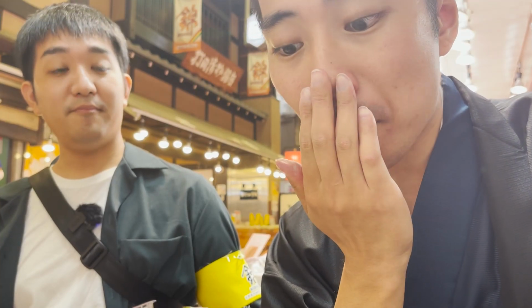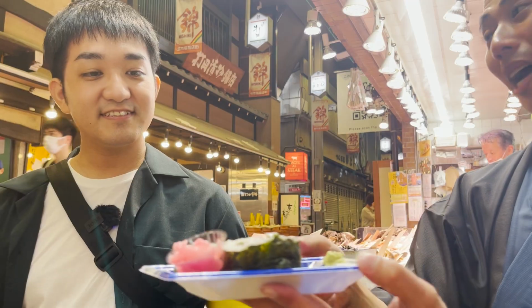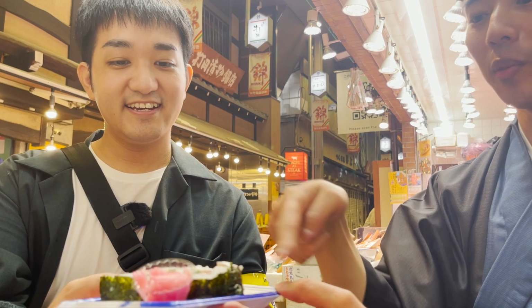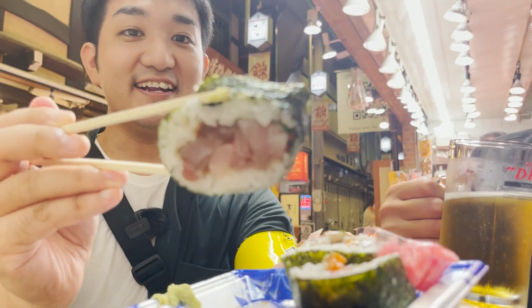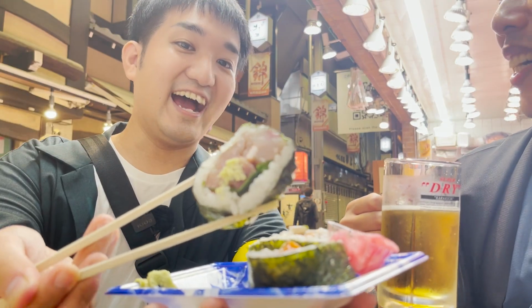I don't feel the rice yet. There's so many different types of fish in it. It's a festival inside your mouth. Oh my gosh, Kazu, you have to try this out. Okay. Go for this one or this one. These ones are huge. Okay. Look at that. How much freaking huge there. The rice is like extra. I know.